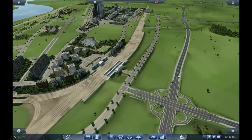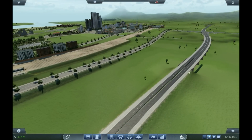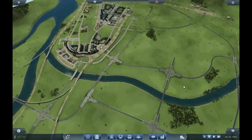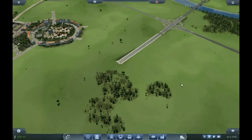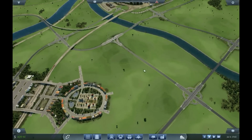Probably going to have to redo some of this. Well, I am going to have to redo some of this. I need those little intersection crossovers. I need quite a few of them in, as we build up around the areas. So I'll get them in here and stuff, so we can get people going across.